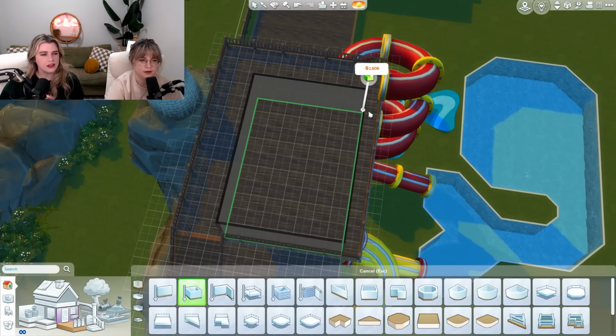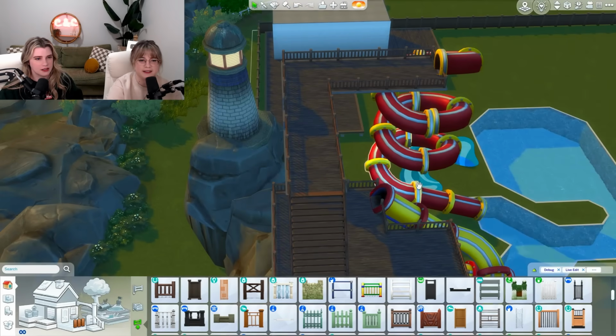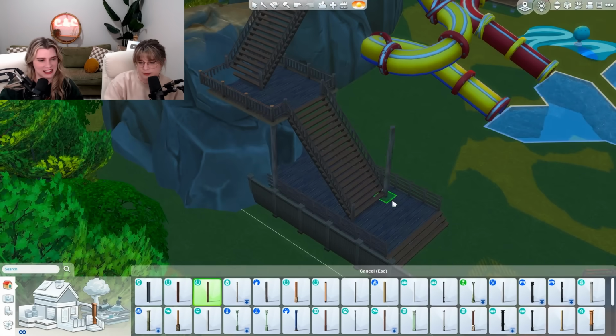I think that's a good call. I also think we can make this one a more interesting shape. I do too. Here, right? This is where you do your last-minute decision making. Am I going to go on the big slide? Support beams. You guys are saying that. I think that's a great idea. Support beams. Okay, we could do that.